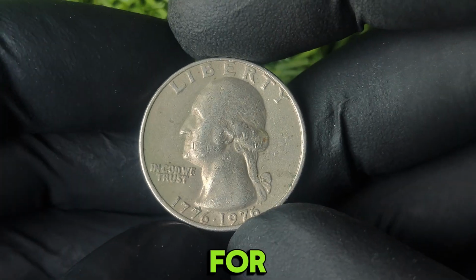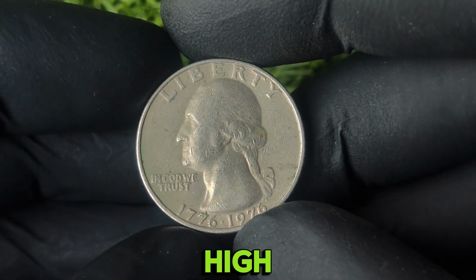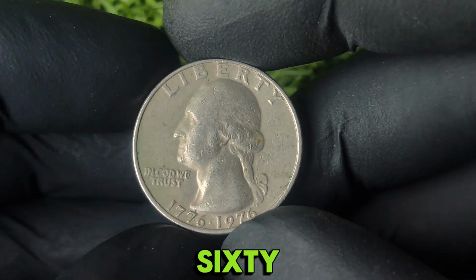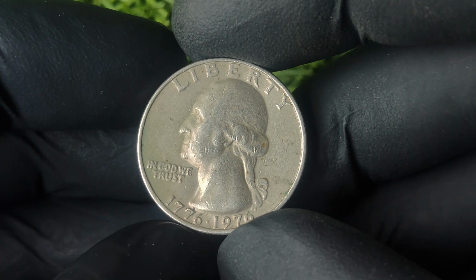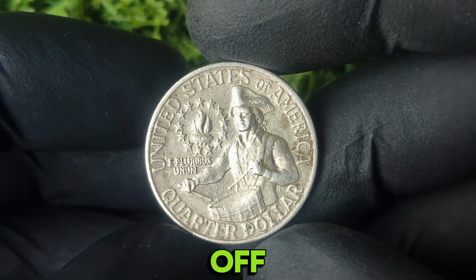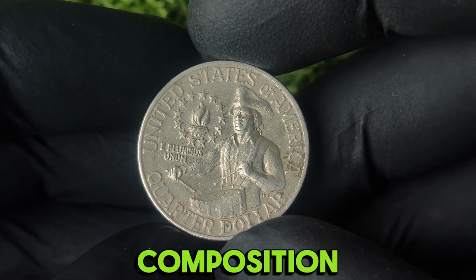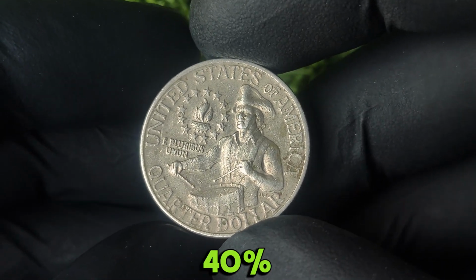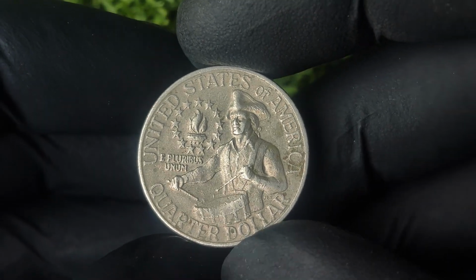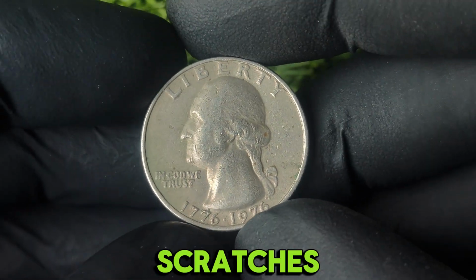So what should you look for? Here's what separates the junk drawer quarter from the jackpot. High grade: coins graded by PCGS or NGC at MS 67 or higher are rare. Errors: look for double die obverse, misstrikes, off-center strikes, or planchet errors. Silver composition: San Francisco also minted 40% silver versions. Those have value even in circulated condition. Condition and eye appeal: sharp strike, no scratches, full luster.